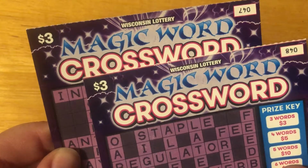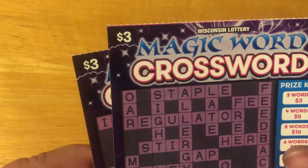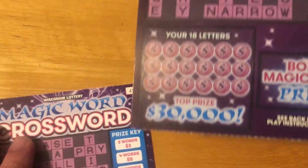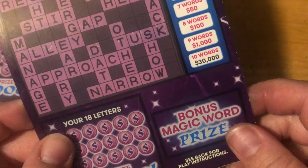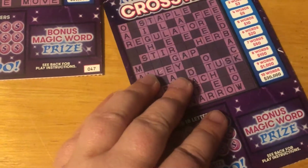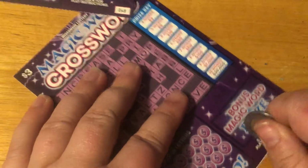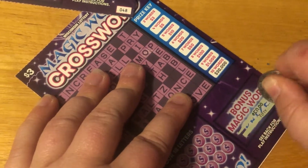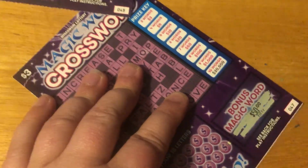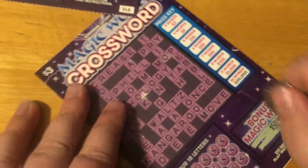We have the magic word crosswords, tickets number 47 and 48. Odds on this ticket are 1 in 3.3. We are looking to match at least three words to what's in the prize key, and we have a bonus magic word. We are going to do number 47 first. Let's start from the lower numbers. Let's look at the prize for the bonus word. If our bonus word is anywhere in that crossword puzzle, we get that prize right there.